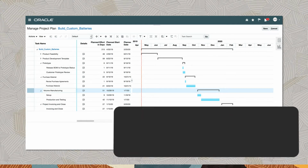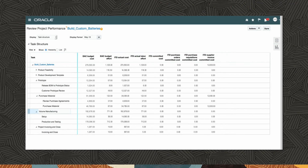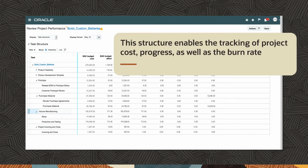Oracle Project Financial Management Cloud's activity work breakdown structure represents the tasks of the project and their schedule. A financial breakdown structure is also created, which represents the budgets and costs by task. Budgets are imported from the accepted quote in Oracle CPQ. Costs come from either supply chain transactions or through direct entry to Oracle Project Financial Management Cloud through other systems. This structure enables the tracking of project cost, progress, as well as the burn rate.